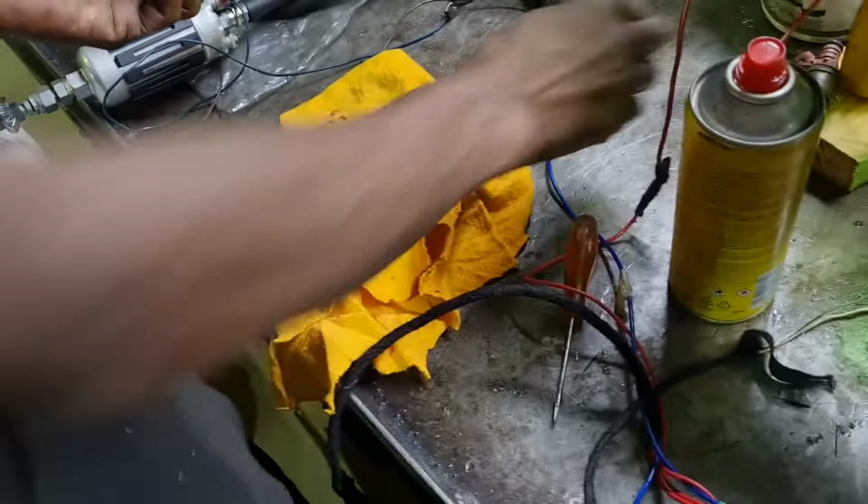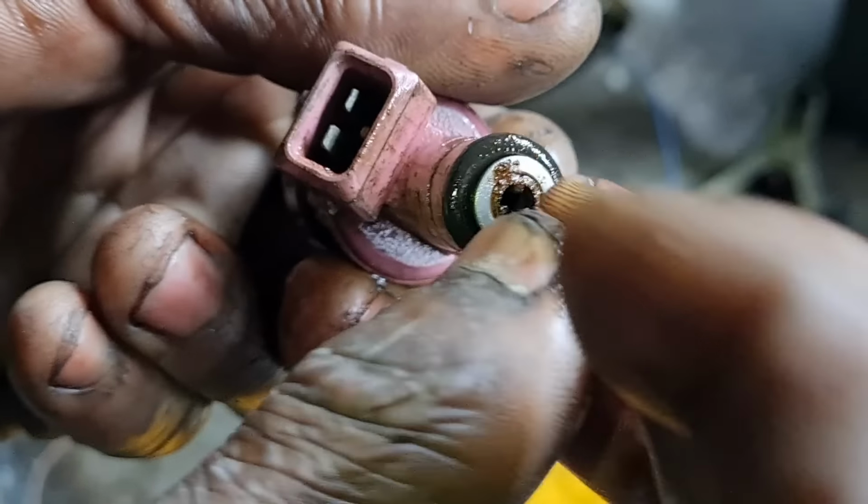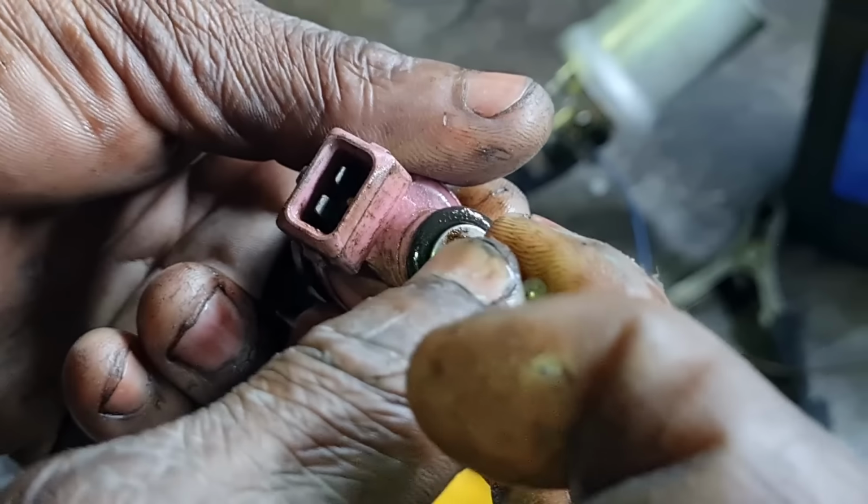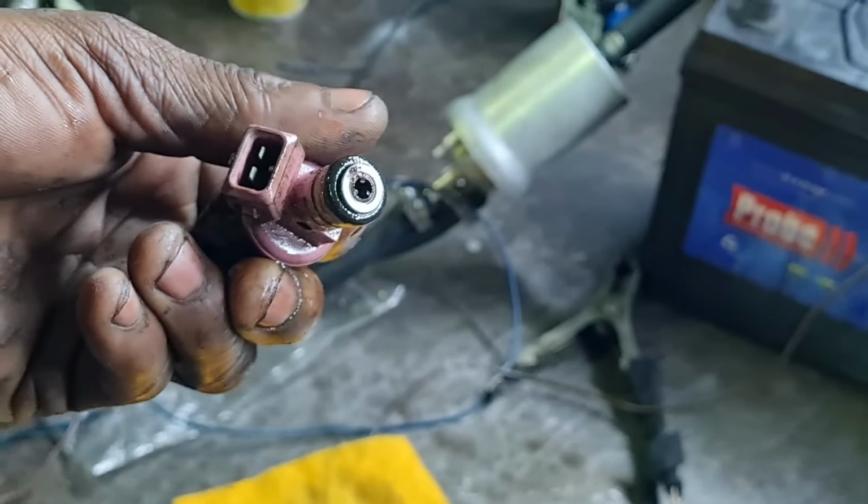So as we were cleaning the injectors, I don't know if you can see, but my guy, look at that mud, no? It looks like mud. So that's the reason why the car was struggling to rev clean.